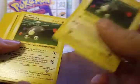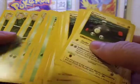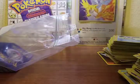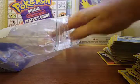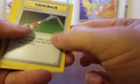Alright, Shadowless Magnemites. 1, 2, 3, 4, 5, 6, 7 Shadowless Magmars. Good, I was hoping I'd get some. Don't have those yet. Shadowless Koffings. Shadowless Kakunas. More Shadowless Magmars. 1, 2 Shadowless Pidgeys. Pidgey. Shadowless Pidgeots, which is more rares. Shadowless Onyxes. Shadowless Nidorinos. I'm pretty much gonna have the entire set of Shadowlesses after this. And if I can start pulling some holos out of here, we're about halfway there.